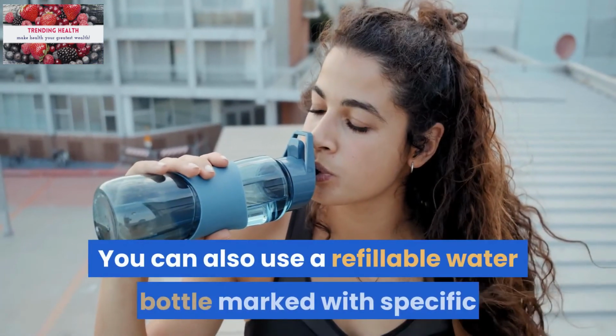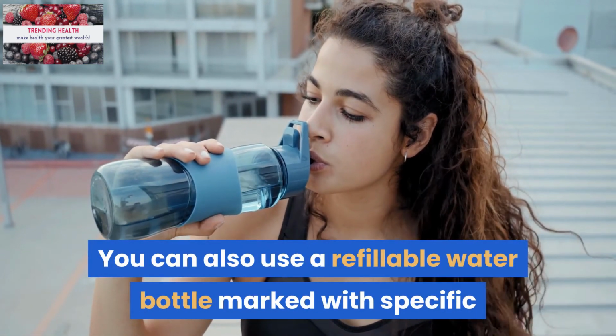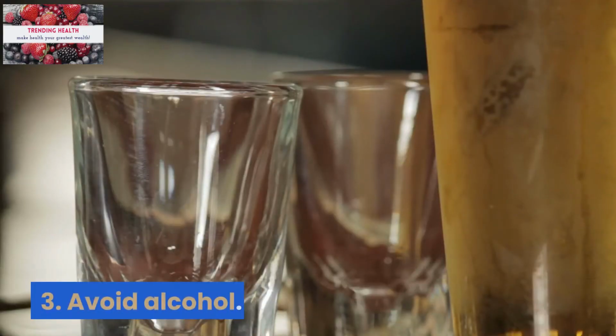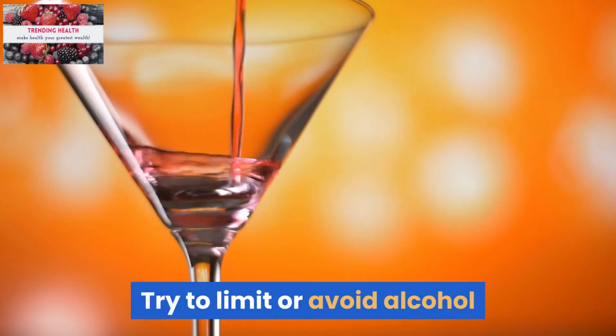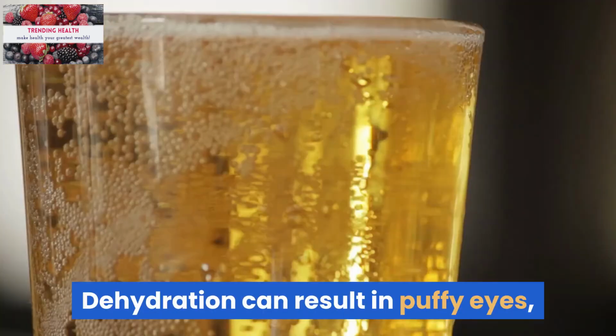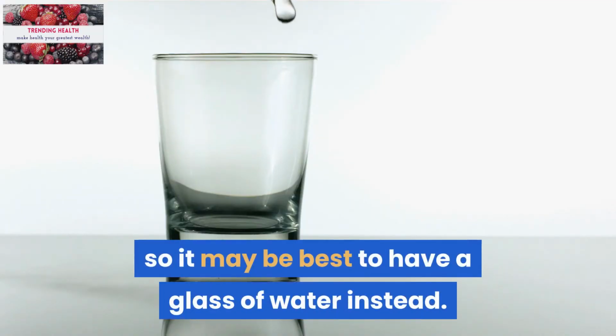You can also use a refillable water bottle marked with specific times to help you drink enough water throughout the day. 3. Avoid alcohol. Try to limit or avoid alcohol and other drinks that can make you dehydrated. Dehydration can result in puffy eyes, so it may be best to have a glass of water instead.